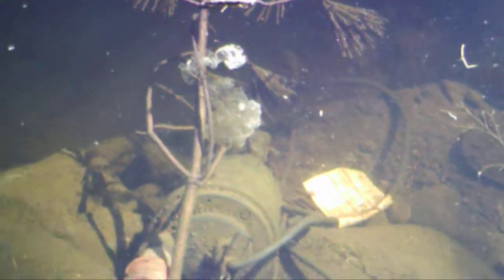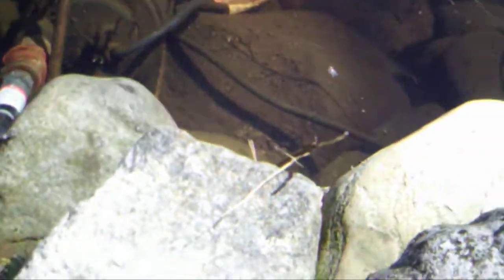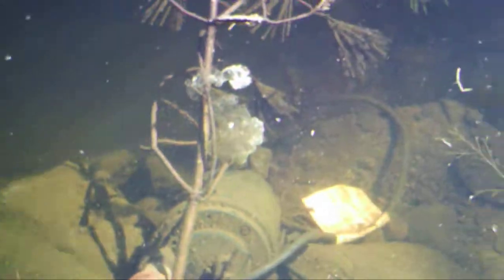Can we just catch it? No. That's his home. They're gonna lay eggs soon. It's spring. There's a big tadpole over there. I can't see it. Right there. It's going under the rock. Oh yeah, I see it. You can see its shadow.